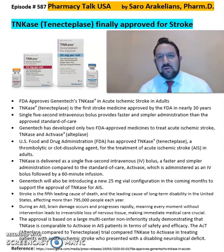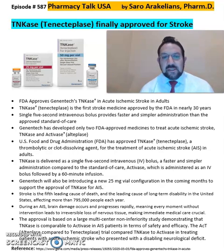So today I want to relay another news that came out to the market related to Tenecteplase. It's a major news in stroke patients, and that is Tenecteplase has finally been approved by FDA for stroke. So a few information for you. FDA approved Genentech's Tenecteplase or TNKase in acute ischemic stroke in adults. This is almost a week ago. Tenecteplase is the first stroke medicine approved by the FDA in nearly 30 years, so it's a big deal.